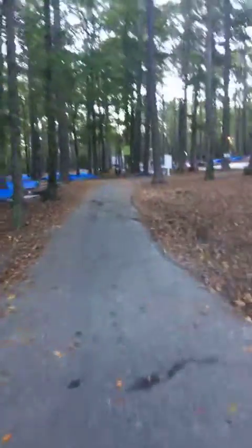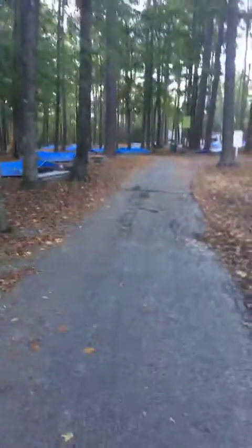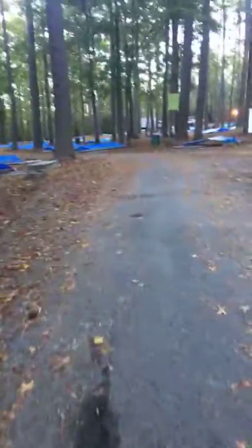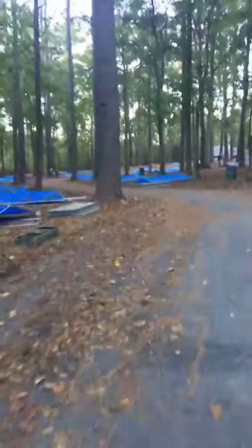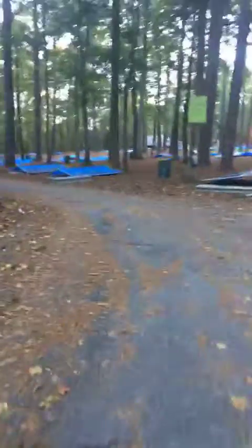Saturday morning I will try to get out and take a walk around here early before the games open, so you can see how things have been set up beforehand, and then we'll see about doing some live streams during the games so you can see just how things are. But hopefully you'll be out here with us to see for yourself.